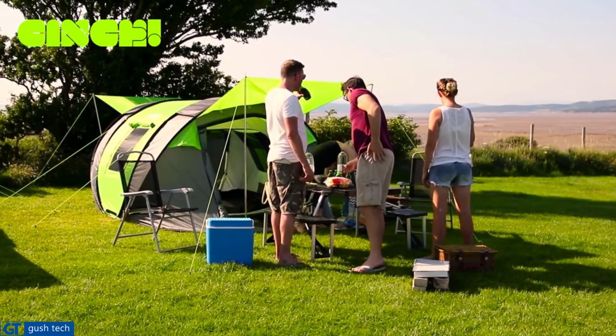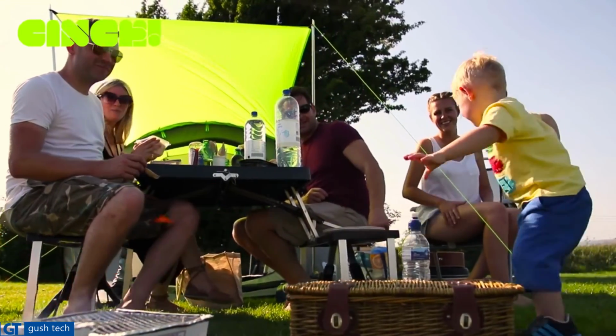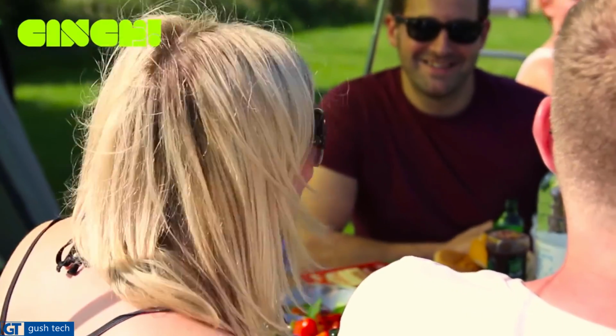You don't want to get to a campsite and have to spend ages assembling your tent. You want to be able to enjoy yourself straight away, make the most of being outdoors.